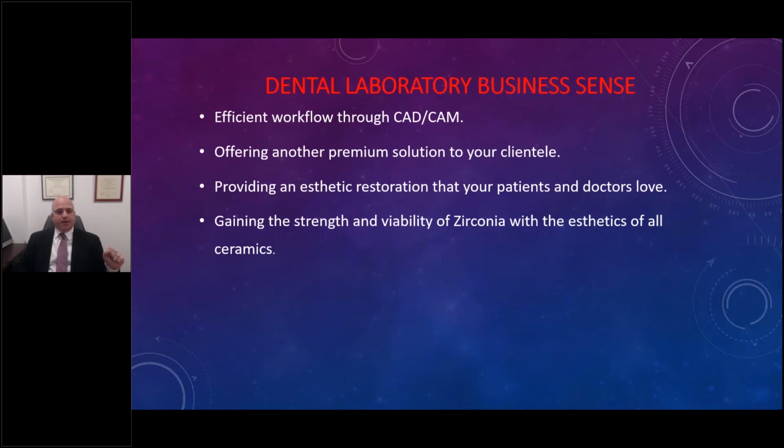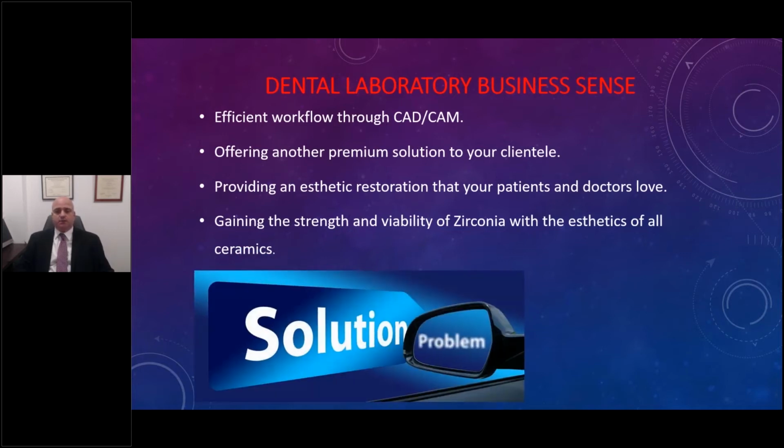But before we get into that, a dental laboratory business will certainly offer a premium solution. This is a premium line of zirconia that you can attain your shade easily. And it's not just a matter of shade. Chroma is consistent. The proper chroma for that shade is consistent, but also the translucency, which is a mix for the monolithic type of restorations. Providing aesthetic restorations that your patients want and doctors love.